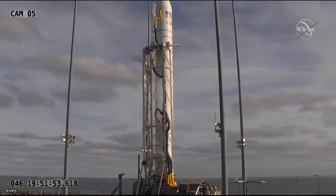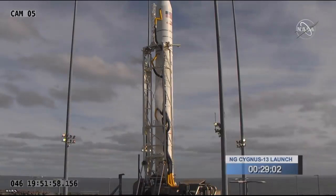Scattered clouds for launch back at the Mid-Atlantic Regional Spaceport at NASA's Wallops Flight Facility in Virginia. Temperatures now about 36 degrees Fahrenheit.